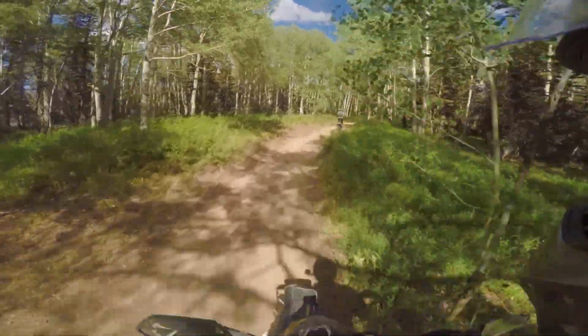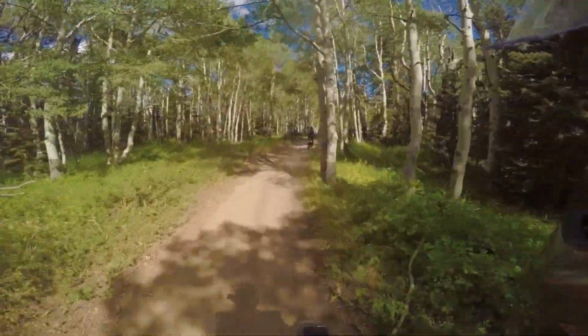This is really pretty in here. I really like this ride.